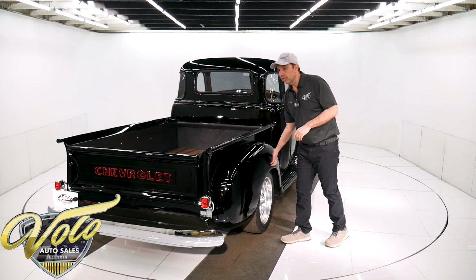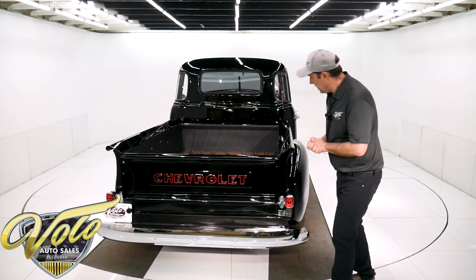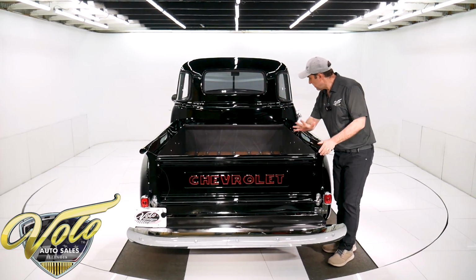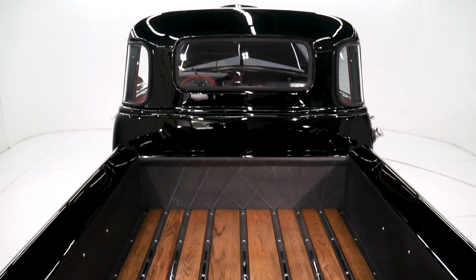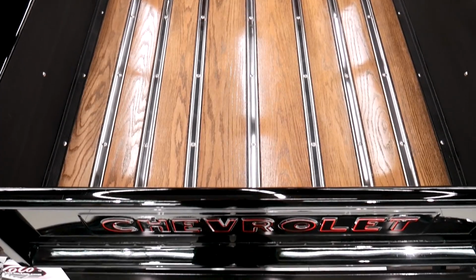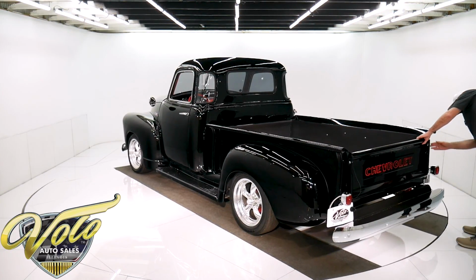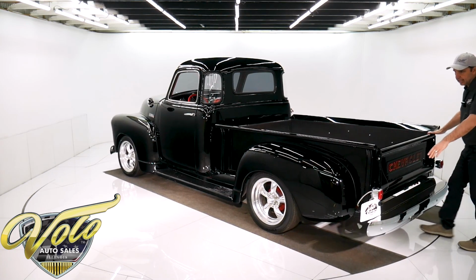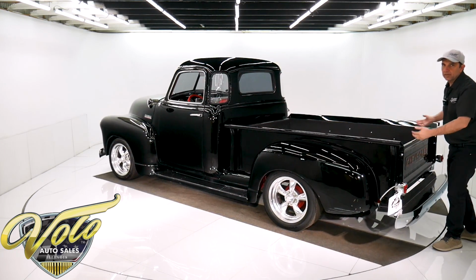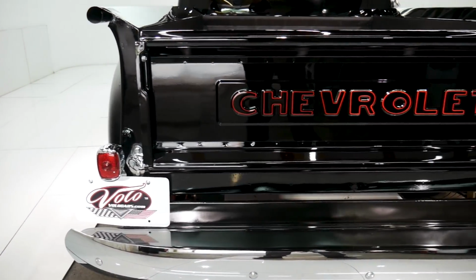It's all metal, fenders, body, it's all metal, real truck. Inside the bed, it's got refinished oak with stainless strips, and it's got the spray-on like rhino lining around the sides. It's straight, it's not beat up. This does seem to be fixed right now. It's bolted in place. If you wanted it to open for whatever reason, all the hinges and stuff's available.